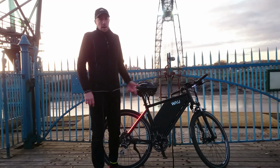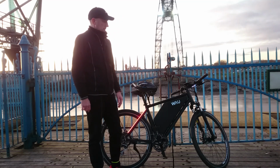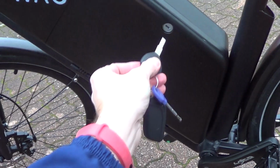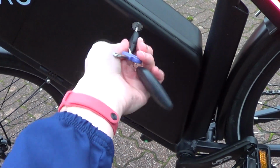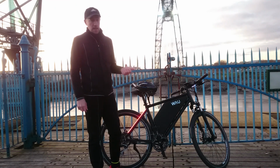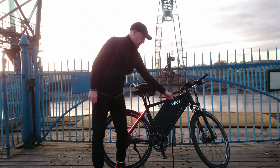So you may be wondering why I've got this bike. It's because it's jam-packed full of technology. This thing has keys to lock the battery compartment on the other side. It also has an alarm, so you can activate and deactivate the alarm. It gives a chirp, and the speaker is at the top here.